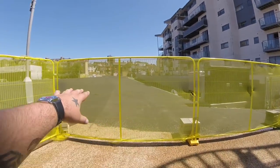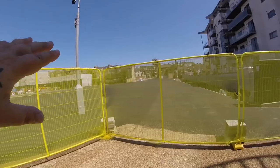Well, this is all brand new tarmac area here. So yeah, like I said, if you go on Google Maps and have a look, there are images of what it's going to look like when it's finished.